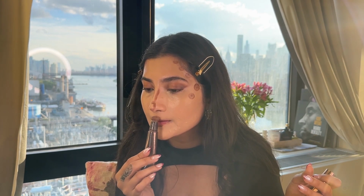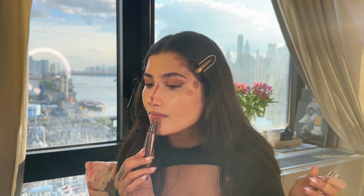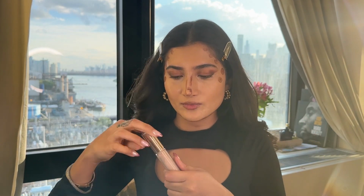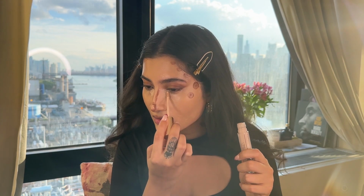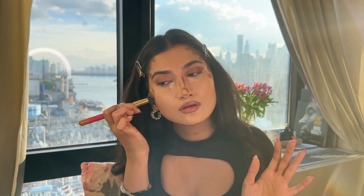Contouring my lips. Okay. Sticking with the Charlotte Tilbury family products, I'm going to use the Beautiful Skin Radiant Concealer by Charlotte Tilbury. This is again too bright for me, so I'm only going to focus it over here. Yeah, right there. Now, I'm gonna let that sit and blend the contour in.